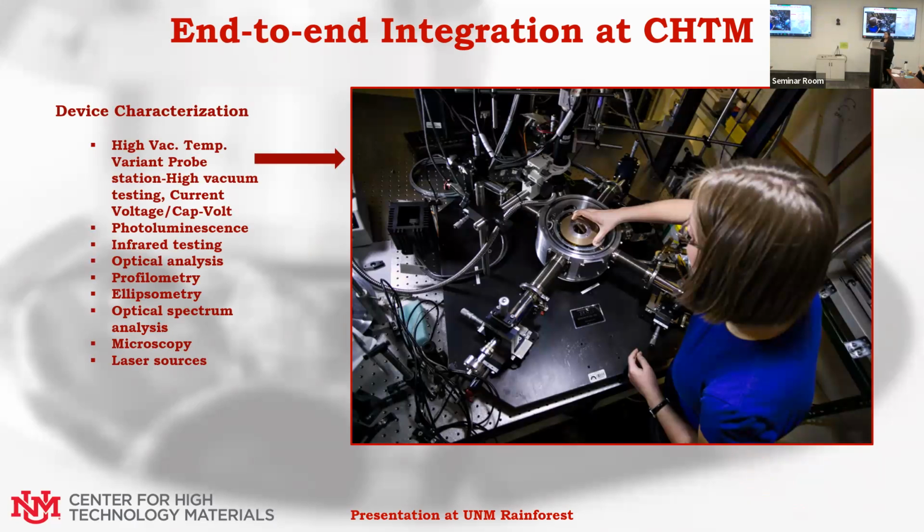This is called high vacuum temperature probe station measurements. In these, we can start from 77 Kelvin and go all the way up to room temperature. And these are probes. What you can see is that they look like needles, but we have to remember that the sizes we deal with are in microscale and nanoscale, so these needles are made for those sizes. We can move them around to make contact with our devices and then measure them at different voltages and different temperatures. Basically, we can measure different characteristics.